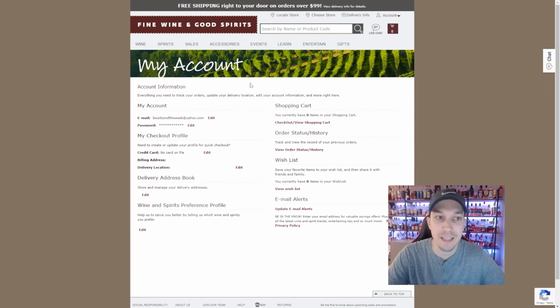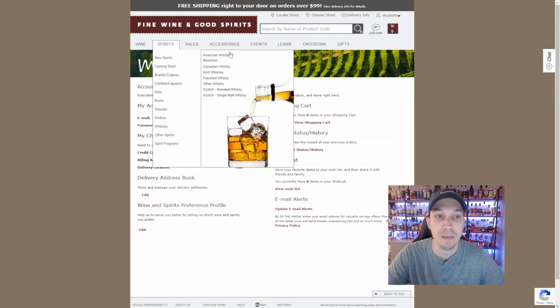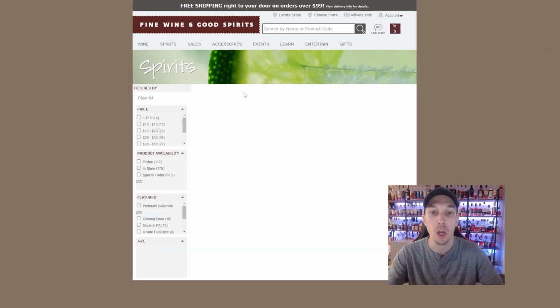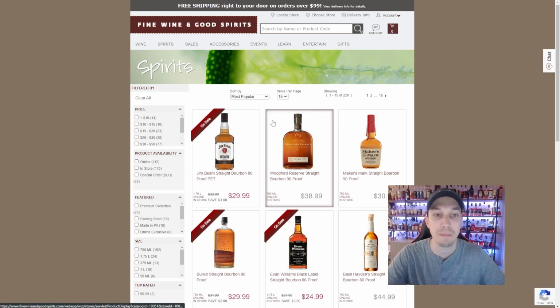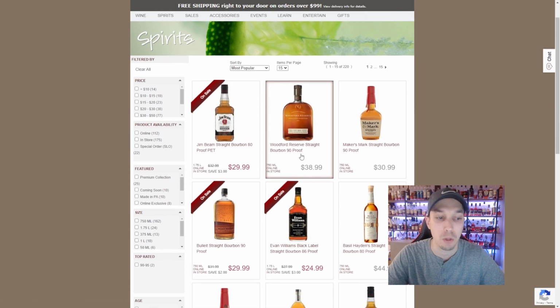Now from here, there's plenty that you can do, but this is more for the whiskey person. So this is where your whiskeys are going to be. You have your American whiskeys, your bourbons, Canadians, Irish, flavored whiskeys, other whiskeys, Scotch, blended, all of that is in here. So if you come to this page right here, this is going to be your bourbons. You can sort by different things, how many things you want on the page, but the most important thing here is these features over here.